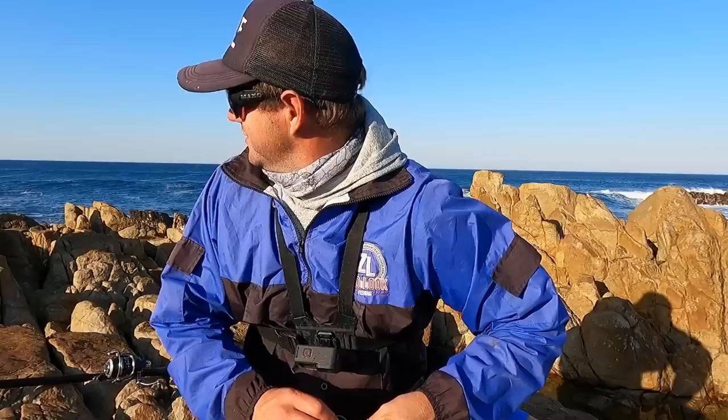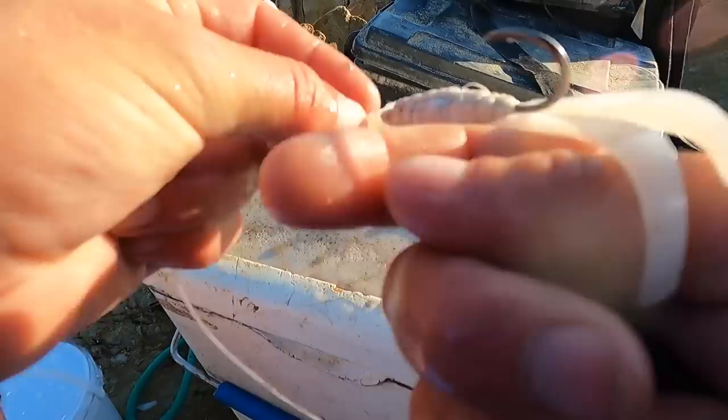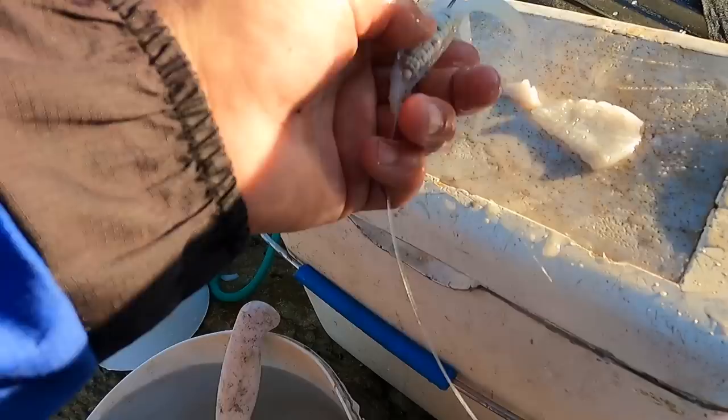Bait is real simple. Almost like a cod bait that I'm using. And hopefully sharks will stay away. Catch sharks and all sorts of things like to test you when you fish with bait like this. And yeah, real simple bait this morning.